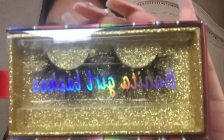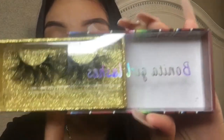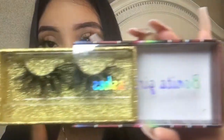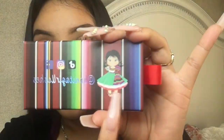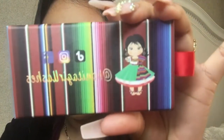As you guys can see, I came up with this packaging myself. I told my vendor the glitter I wanted in the back, this little ribbon right here, and I sent them the image of my pattern and I sent them my logo, and then I just told them to add my handle for my social media in the back. So if you want to learn how to look for a vendor, make sure you watch the whole video because I will be showing you guys how to do that after I cover these next tips.